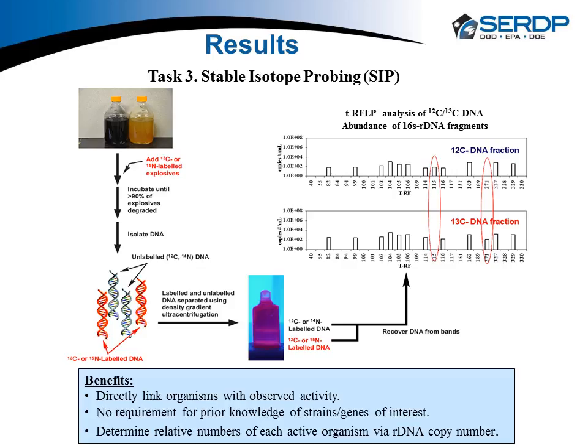And in cases where you see a band in the 13C DNA fraction but nothing in the 12C DNA fraction, that's a unique organism that incorporated 13C into its DNA.